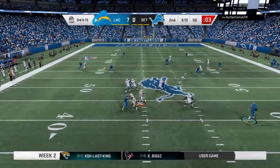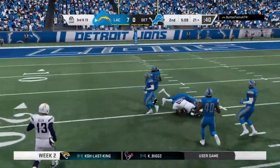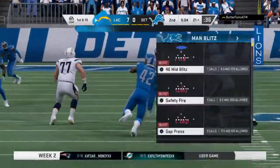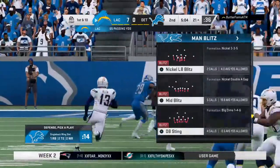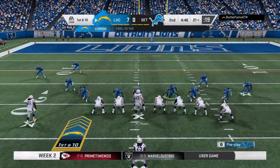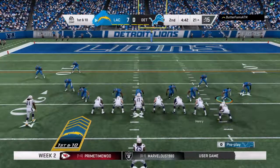Rivers now from the 50, and able to find Green. A very well-executed play. It goes for 29 yards, a gain of 29 yards. So the defense blitzed. A nice job picking that up, completing the pass. And how in sync was the quarterback and his center on that play?